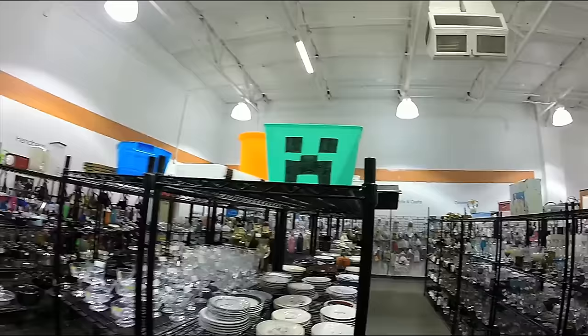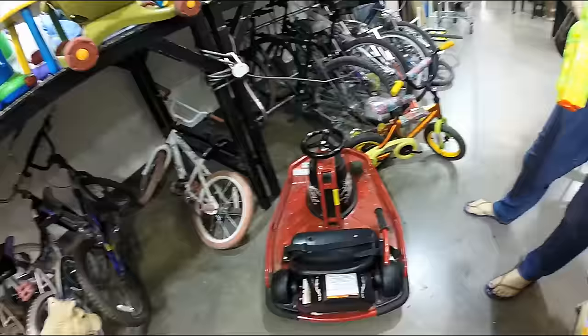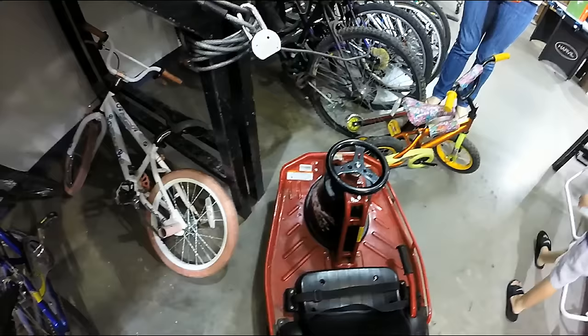Clever girl. Friggin' Minecraft. It's everywhere. Check it out. It's a miniature one. It's still $100. It is. Yeah, that's ridiculous. We were looking these up online. They make an adult size one. But that's pretty cool. Yeah, I really want one.